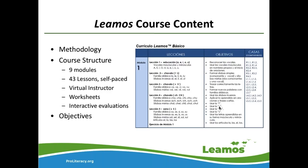So I would like to start with the teaching methodology, which is partially based on the popular education concept from Brazilian educator Paulo Freire. Each lesson starts with a common word, which Freire referred to as a generative word. This has the capacity to lead to new words. The lessons are divided by sections, starts with a simple syllable, builds vocabulary, and as you can see here in the sample of the first module, it builds into sentences. Each module measures the learner's ability to recognize syllables, words, and sentence structure as it builds reading fluency. The module also includes tracing the letters and practicing on the worksheets. So that's what the structure will look like for the Leamos course.